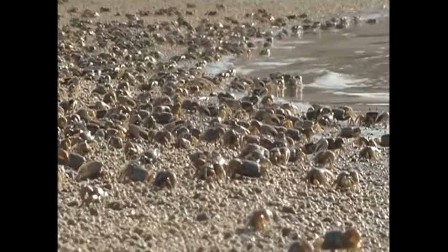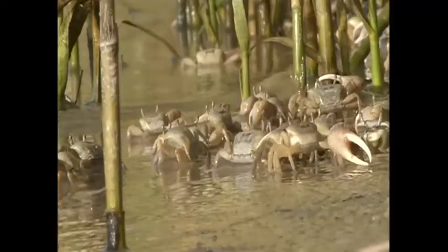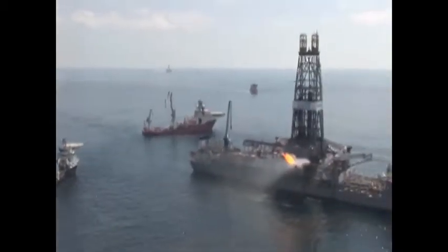The mobile sea life, however, can move out of a hypoxic zone. And the hypoxic zone is typically west of the Mississippi River. So typically in the summertime when the hypoxic zone sets up, those organisms like the shrimp, the crabs, fish, they're moving east because that area is typically not hypoxic. This year, they're swimming right into another hypoxic zone created by the oil spill.